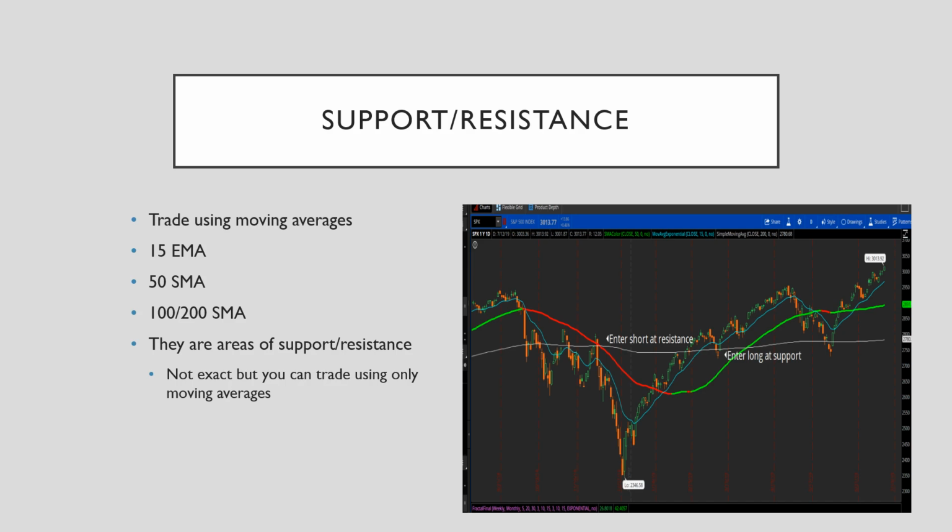The more stuff you have in the chart, in my opinion, you start seeing things that are not there, right? You put all these moving averages, then you draw support resistance lines, and then you add a channel there with Fibonacci, and it gets too busy. That's for me. So what I use is the 15 EMA, 50 SMA, and a 100 or 200 simple moving average, and that's it. That's your support and resistance, right?